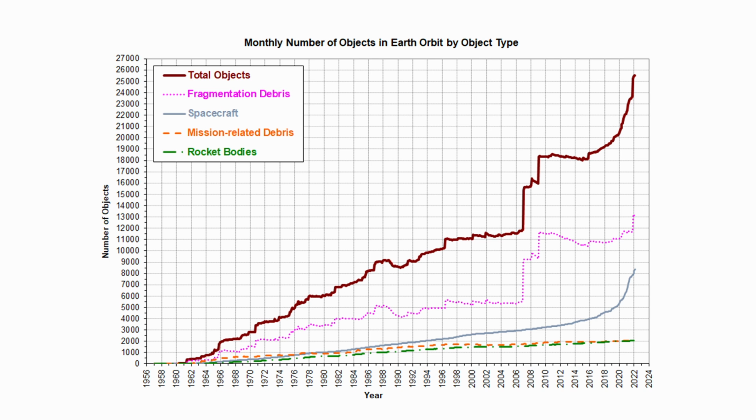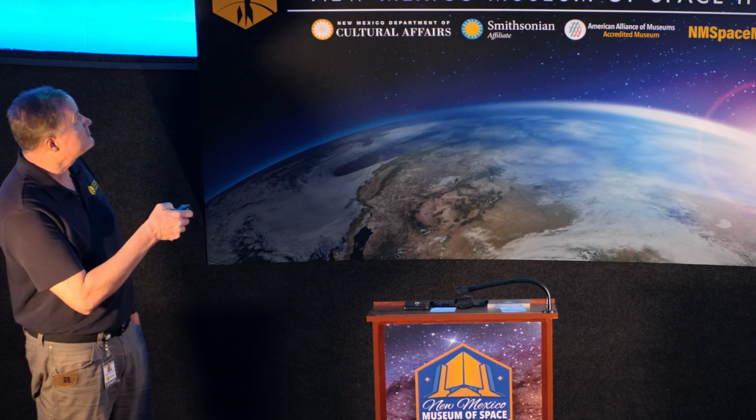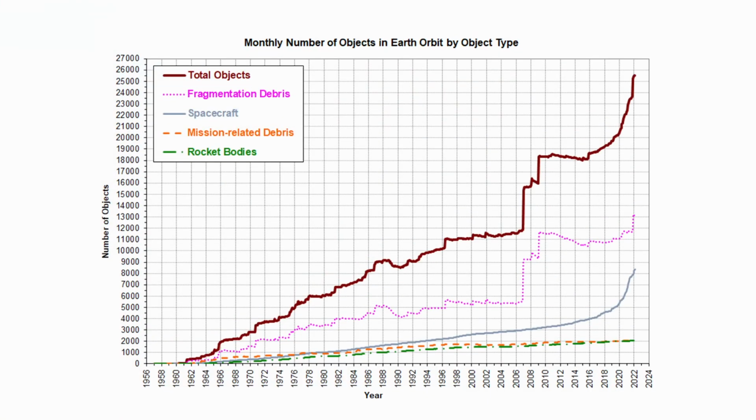And then you get another big jump here. That was when a Russian Cosmos satellite accidentally, not an anti-satellite test, but an accident, collided with an active Iridium satellite. So it was a defunct Russian satellite that collided with an active Iridium satellite. Those two collisions actually make up about a third of the space debris now.